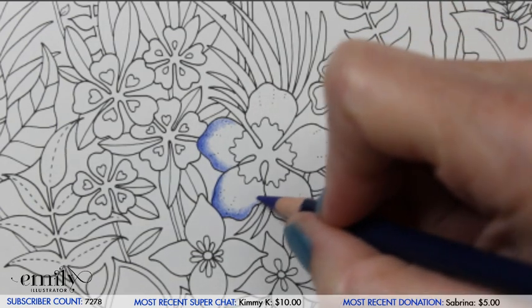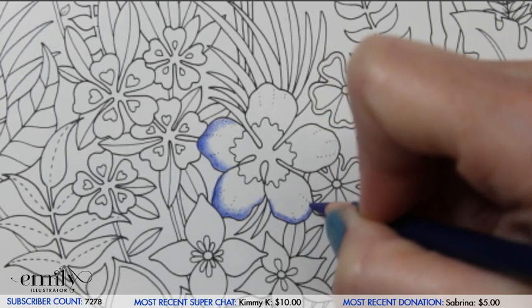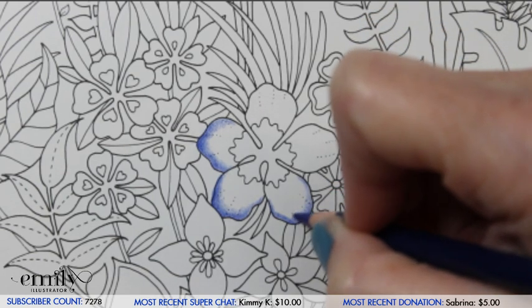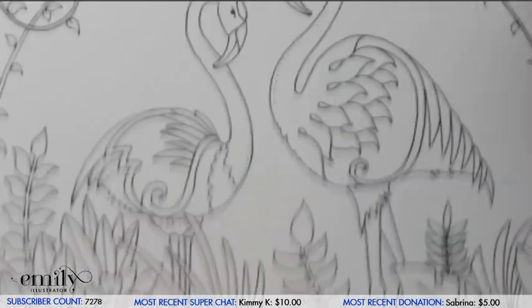We're coloring a little flower here. The instinct was to start with flamingos, but I kind of wanted to start out slow today. So we are starting with something simple like a flower. And maybe we'll move on to the flamingos because the main portion of the picture sets the tone for the rest of the colors that you're going to choose.